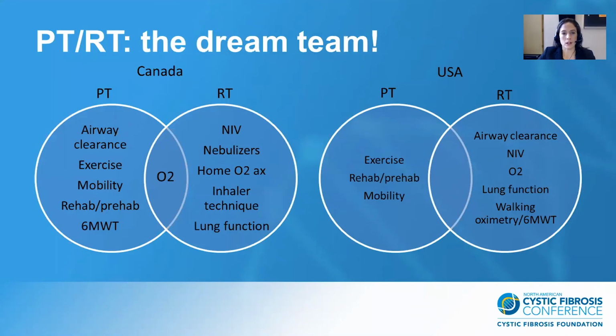So I just wanted to outline a little bit of a difference between the way that we work in Canada versus in the United States. So the physios in Canada, we're responsible for airway clearance, exercise, mobility, prehab, rehab for lung transplant, 6-minute walk tests. The RTs are mostly focused on non-invasive ventilation initiation, nebulizer treatment, inhaler technique education, home oxygen assessment, and lung functions. And then we share the responsibility for oxygen titration.